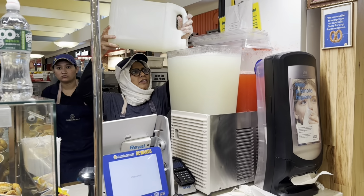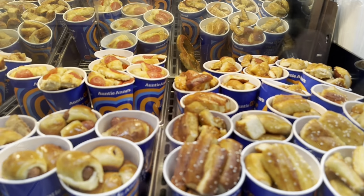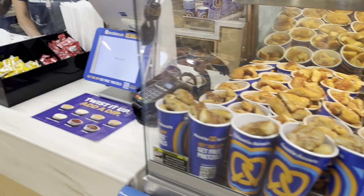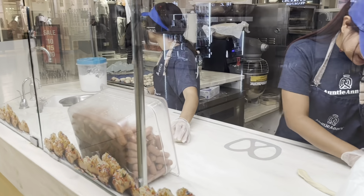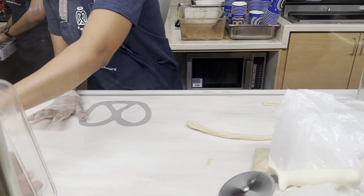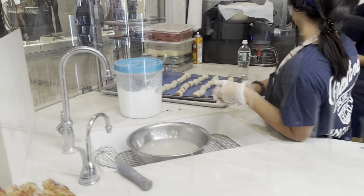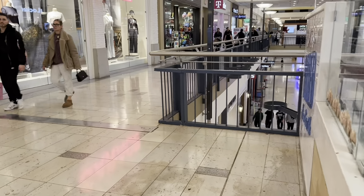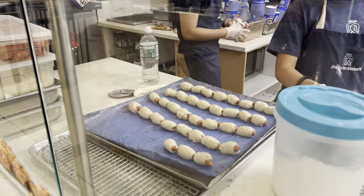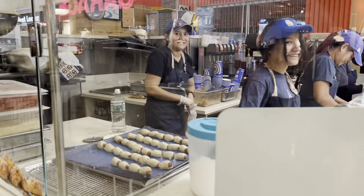Lemonade. And they do it all sorts of different ways. They even put hot dogs in the middle of them, and the cinnamon, like a churro style. Here are the young women making the pretzels. Hello. Oh, there are the hot dog pretzels. Nice works of art. Have a good day, ladies.